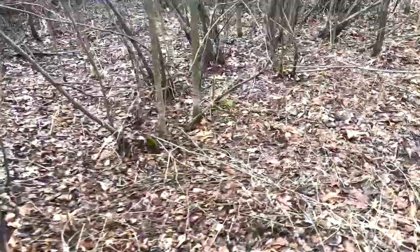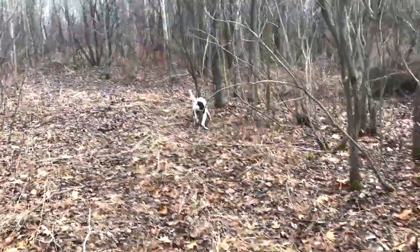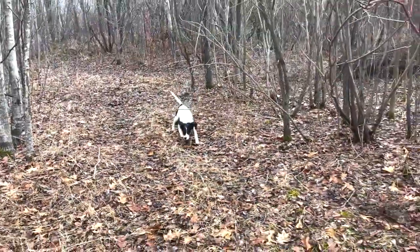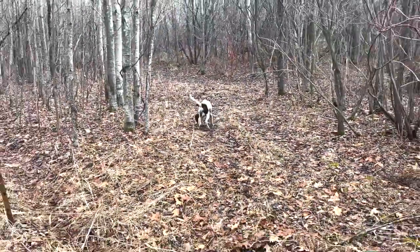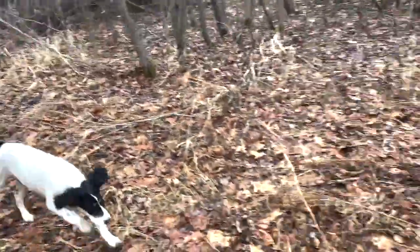That was nice. When there's a Y in the road and the dog takes one, I usually go the opposite way. I like how she waited, kind of checked with me and said, oh, he's going the other way. That's something I think we can build in early. Good girl. Good dog.